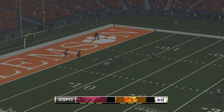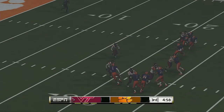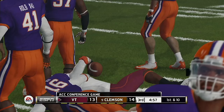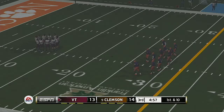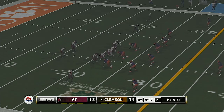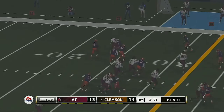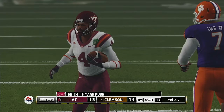Nice kick, plenty of distance. He's to the 20. He's tackled at the 22. This deficit can be easily overcome, sure. But they have to be thinking if they don't get something going on this series, the burden is going to be felt by their defense. Gives it left side. Tackle at the 25.